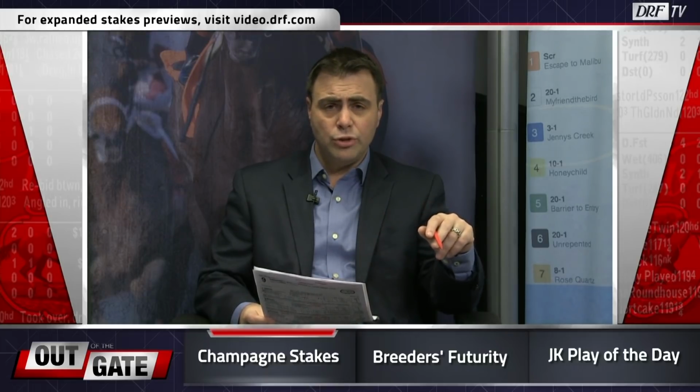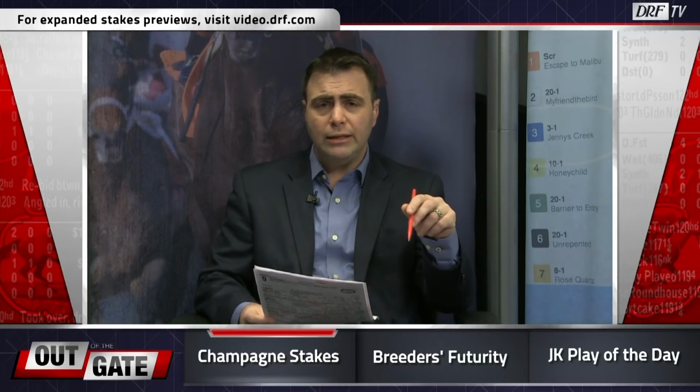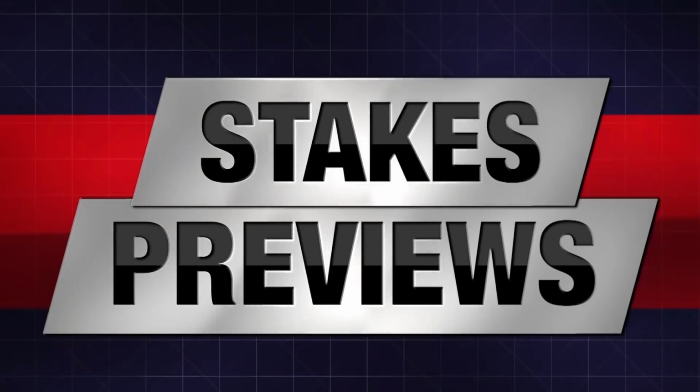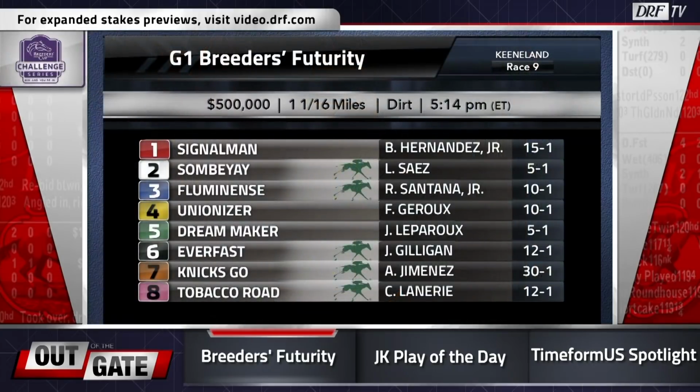We're going to stay with the 2-year-olds, but we'll move from New York to Keeneland. The Claiborne Breeders' Futurity is up next. Here's the field for the Grade 1 $500,000 Claiborne Breeders' Futurity, carded as race #9 at Keeneland on Saturday. We're going a 2-turn mile and a 16th, which makes this a very important prep for the Breeders' Cup Juvenile 2 turns at Churchill Downs this year.